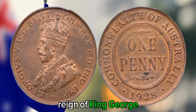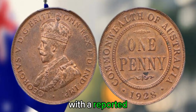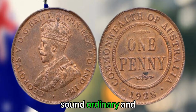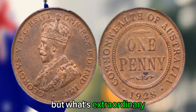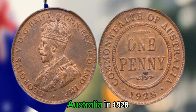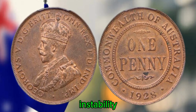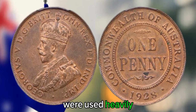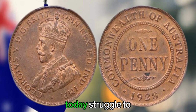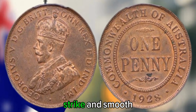Minted during the reign of King George V, the 1928 penny was produced at the Melbourne Mint with a reported mintage of 3.25 million. That figure might sound ordinary, and it is, but what's extraordinary is how few well-struck, uncirculated examples have survived. Australia in 1928 was still recovering from post-war instability, and these coins were used heavily. The vast majority were circulated to death. That's why collectors today struggle to find coins in extremely fine or better, especially ones with full strike and smooth surfaces.